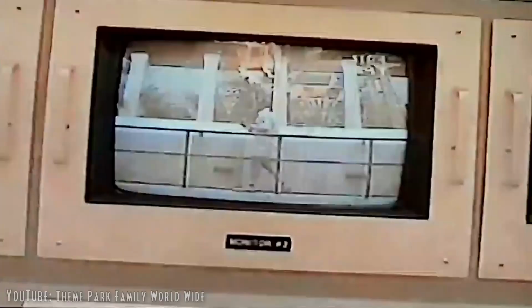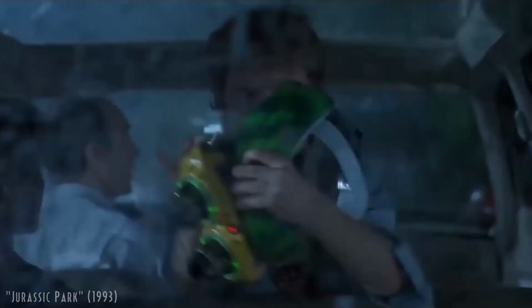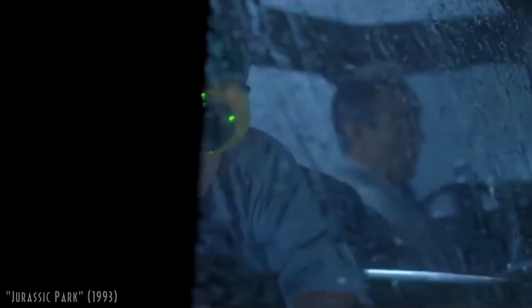The queue passed through pavilions that had a lived-in feel, as if guests were about to visit a functioning Triceratops stable. The first pavilion in the queue was themed to a security station for game wardens. It had multiple surveillance monitors and gear showing what seemed like real-time activity around Jurassic Park and its habitats. The walls were lined with cases full of weaponry and equipment, including screen-used night vision goggles as seen during the T-Rex encounter in the first movie.